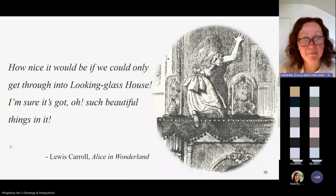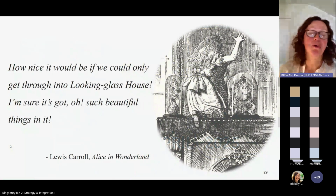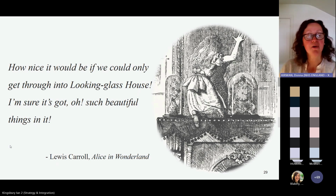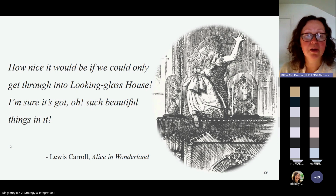I do like quotes. I look at quotes from various books and I like to get beneath that quote and interpret it from my perspective and the perspective of my professional self of what's happening in terms of genomics in this case. And this quote is from Lewis Carroll's Alice in Wonderland. How nice it would be if we could only get through into Looking Glass House. I'm sure it's got, oh, such beautiful things in it.